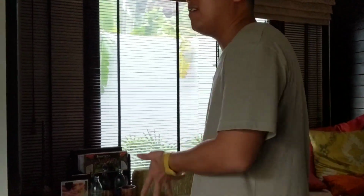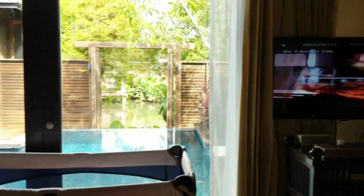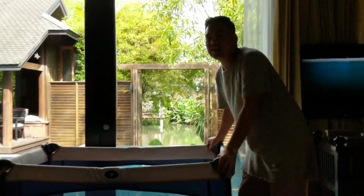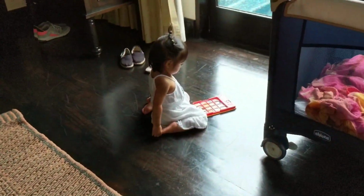And if you come with a baby, don't forget, there's a little nice eating area here too. But if you come with a baby, don't forget to ask for a baby cot, because they do provide baby cots here at the Anantara. So it's really, really nice that they provide everything for us. Miss Melody is enjoying her time right now here by the pool.